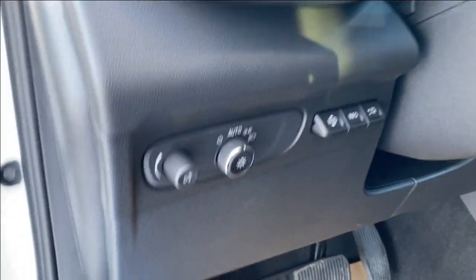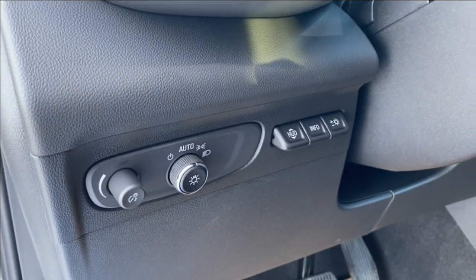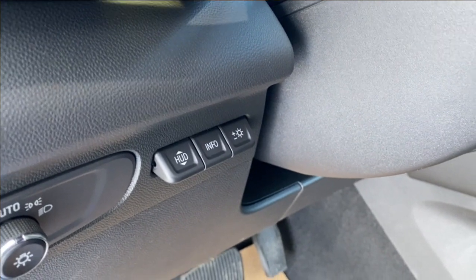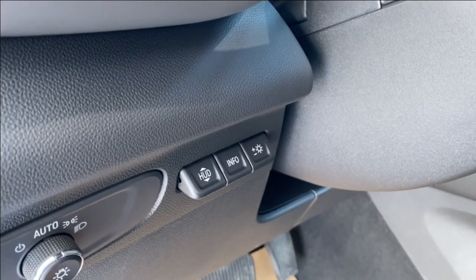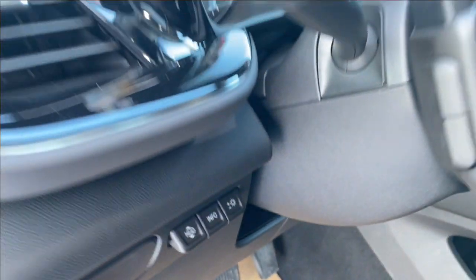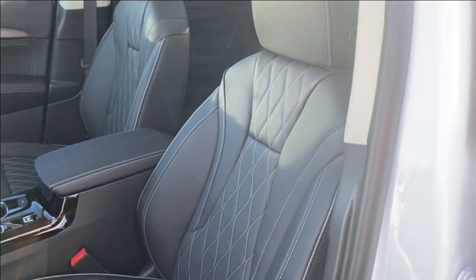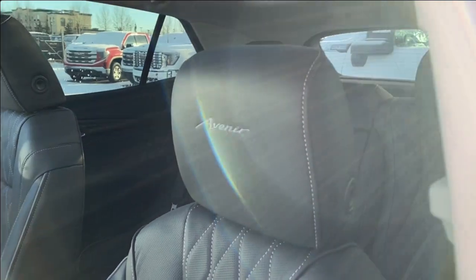On the panel next to the steering wheel, you'll find a couple of interior and exterior lighting controls, as well as the controls for your heads-up display. This will change where the display is shown, what information is displayed, as well as the brightness for it. Black leather seating with white stitching and the Avenir emblem on the headrest. Power controls located on the side.